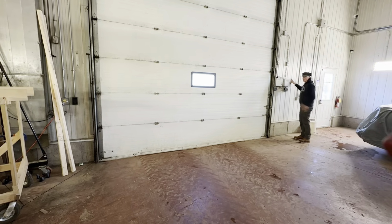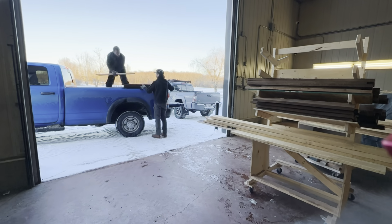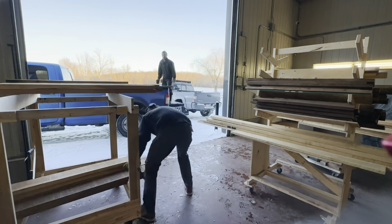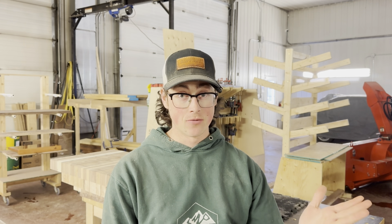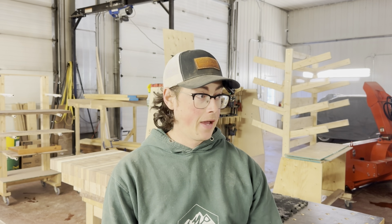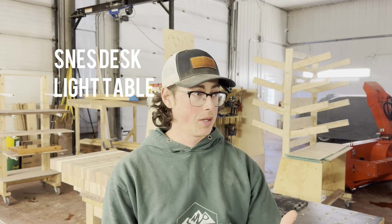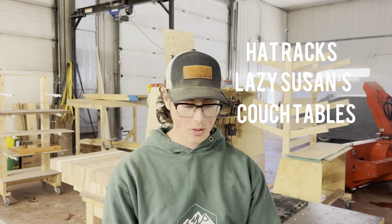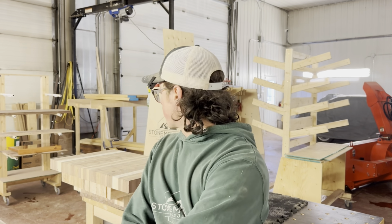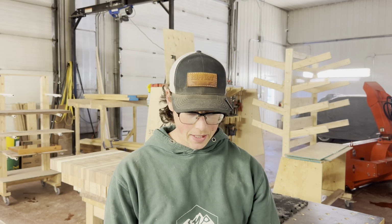We had a lumber delivery. Igor, you're my guy. SF Lumber, if you're in the Ottawa area, wicked pricing. He came in, and he delivers it, which is great. That was lumber for the SNES table, the light table, and then I got a bunch of other stuff for the Etsy, including hat racks, Lazy Susans, and my couch tables. So I've been putting that away. Probably there's some sitting around on the shelves, but most of it's in the back.